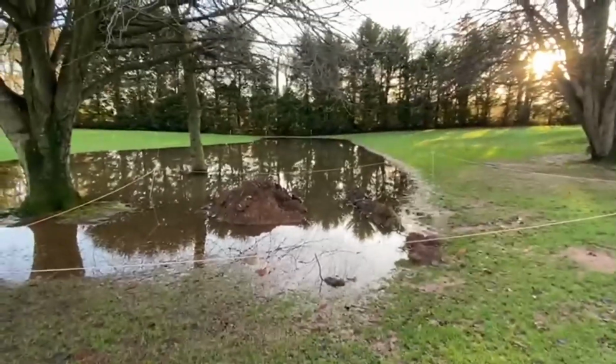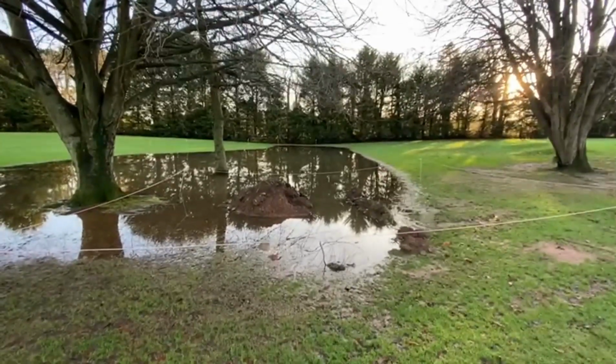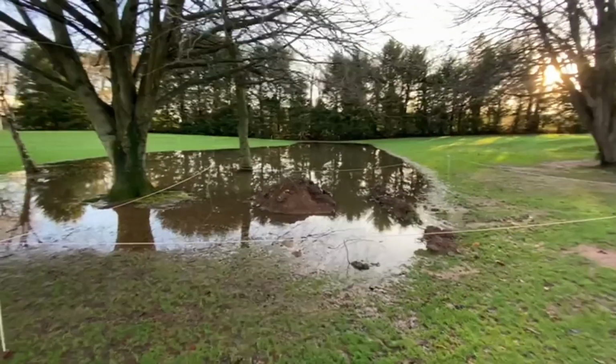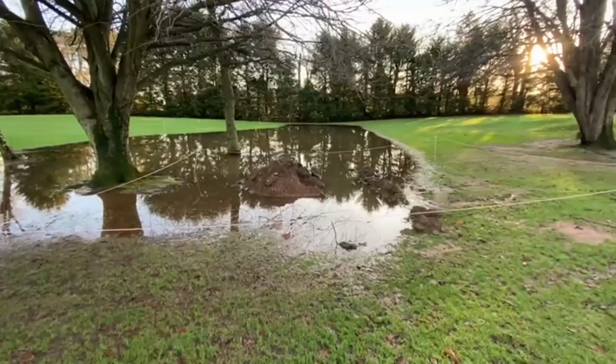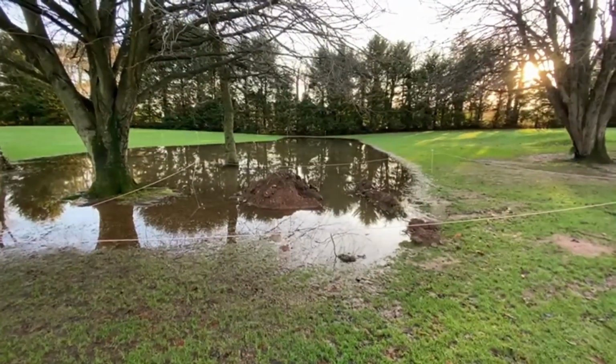There's not an awful lot we can do about it at the minute, but it's been a long time since we've seen it just so deep and lying for so long. But the guys are working hard trying to find how to get some of this water away.